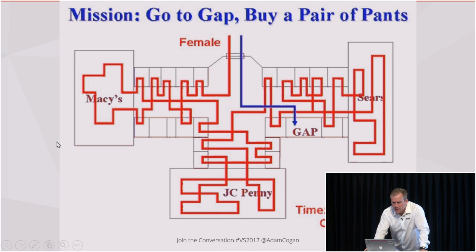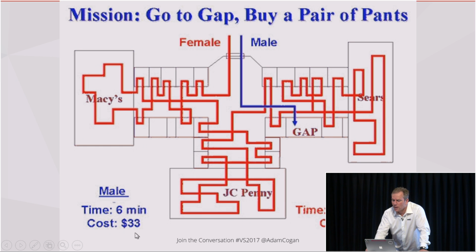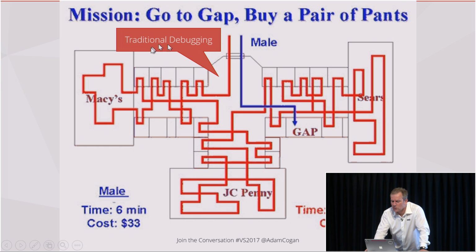All right, so let me just explain to you. Now, if your wife goes shopping for a pair of jeans at Westfield or something, this is her route to get to the shop. She goes in here, buys something, comes through Macy's, through here. She ends up buying that pair of pants or that dress, but it takes 3 hours, 26 minutes and costs $800. Now if the bloke goes in to buy that pair of pants, he takes 6 minutes and $33. Now this is very similar to the traditional debugging approach, and this is run to click.